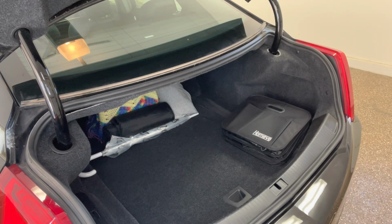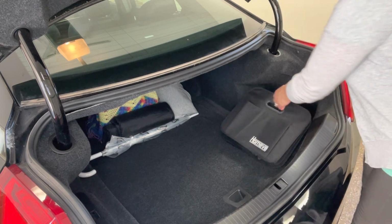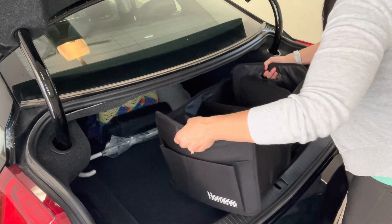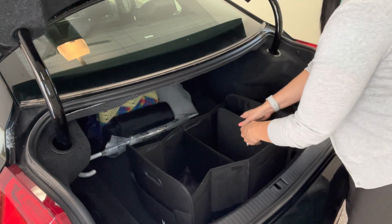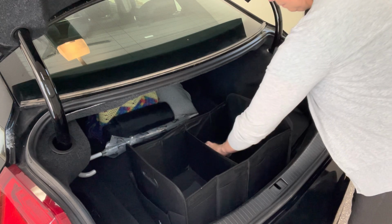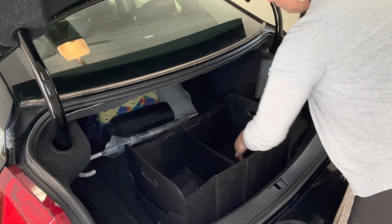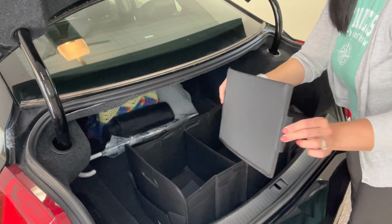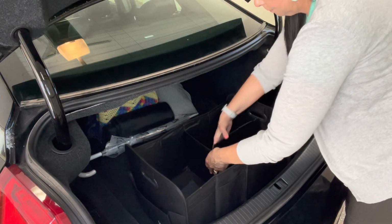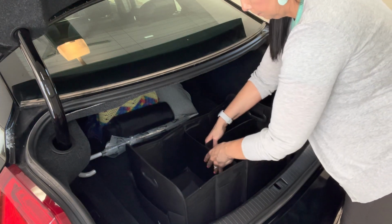It doesn't seem to matter if you drive a smaller vehicle or a larger SUV, we are all in search of extra storage. One thing that I have found that helps me is by using expandable storage. I absolutely love this expandable storage. It is so convenient. It has this extra piece right in here that I can add to make an extra compartment if I need it.